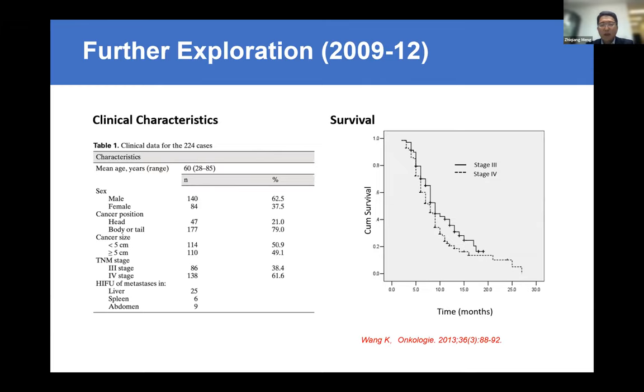because, as I just said, in the first 9 cases the pain relief rate was almost 80%. So we used HIFU for stage 3 and stage 4 with pain. In these more than 200 cases, the data shows the median survival of stage 3 is almost 10 months and stage 4 is about 7 months.